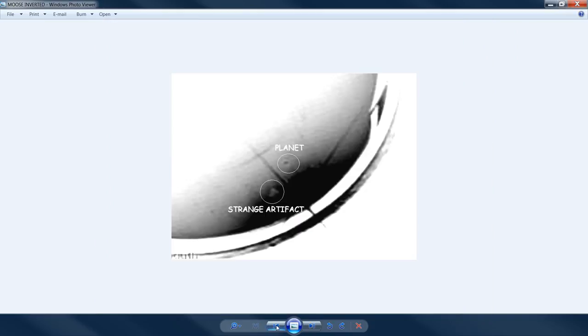This is, I think this is from Alaska, thank you. It's just a close-up of the Alaska Skycam, and then somebody did a study on it and actually saw a triangular strange artifact on it and shared it with me.